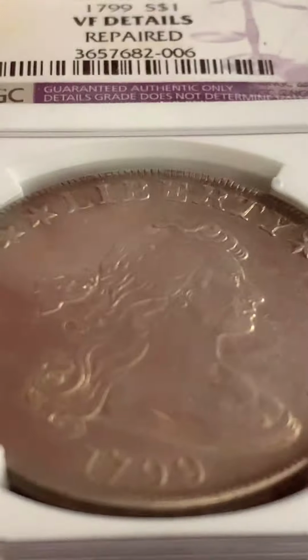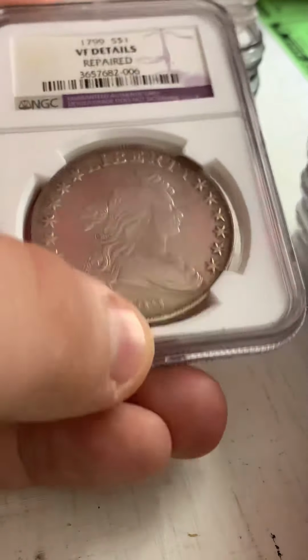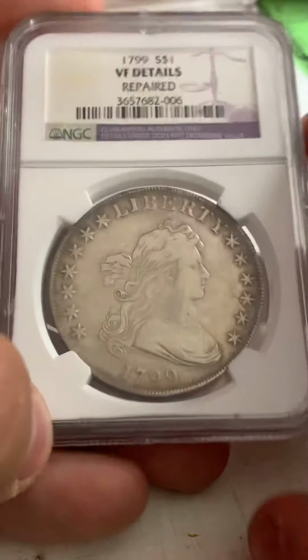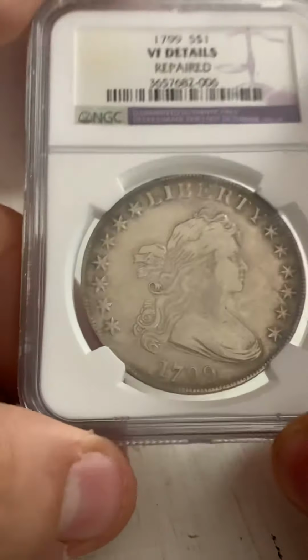So I don't really have any other smaller size details coins in my inventory at this time or in my personal collection. I try to keep straight graded coins for the reason that they're straight graded. But we'll dive into this next coin. The rest of them are dollars or gold.